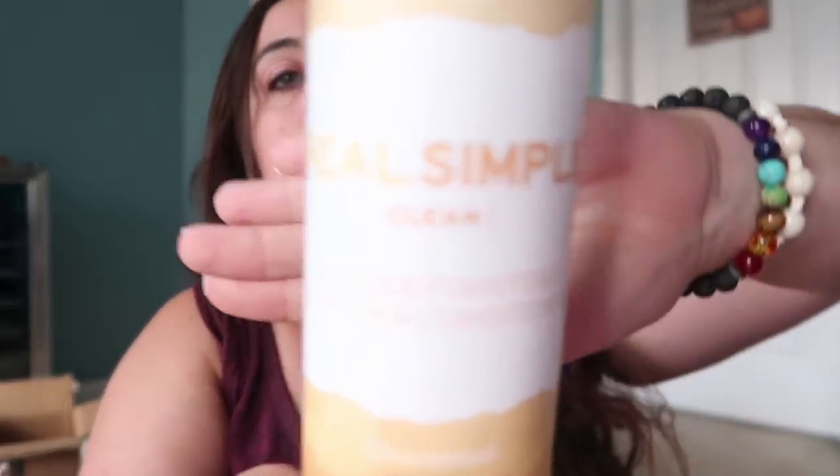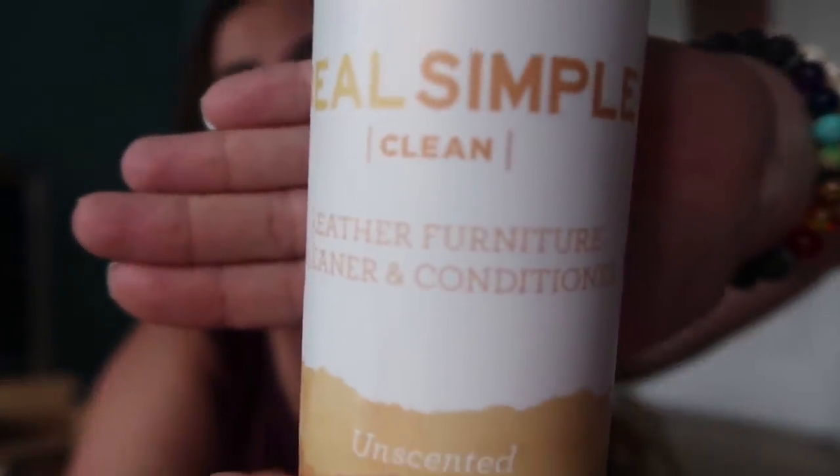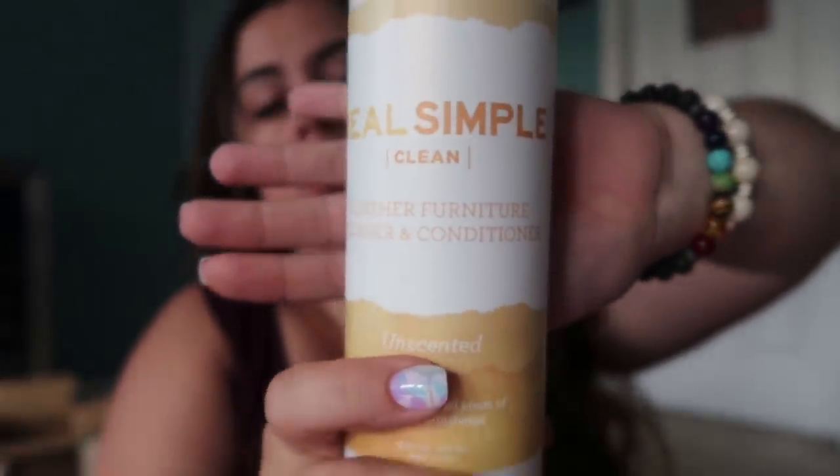They've pretty much let me know, stop buying any other kind but the Tom's strawberry. So Tom's strawberry all day, every day. So here's another thing I love about Grove. They have some exclusive brands to just them. I've never seen this Real Simple brand anywhere but Grove. And this is their leather and furniture cleaner.